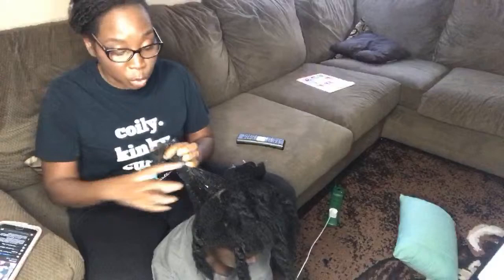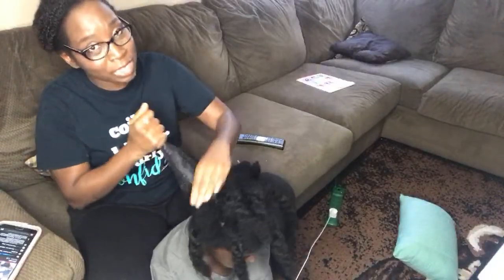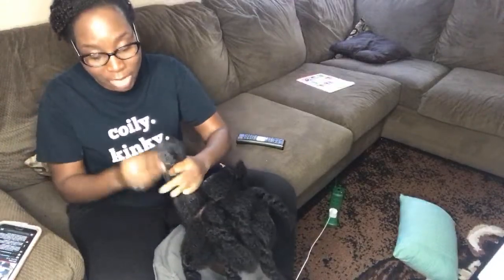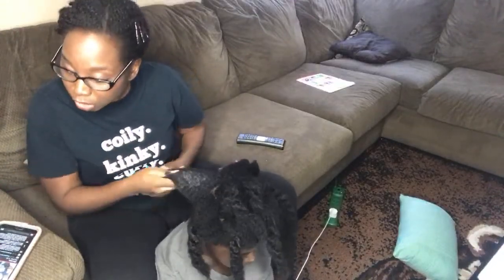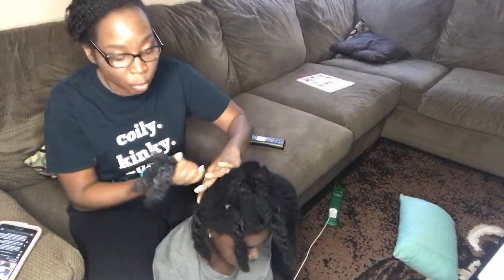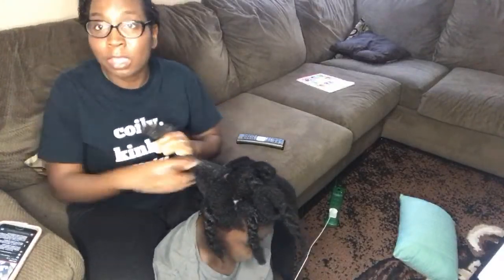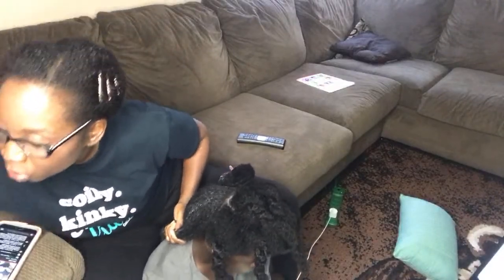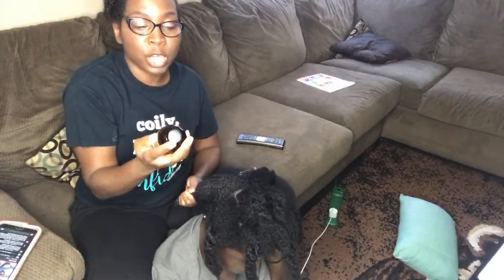A cute style you could do with edges: you could pretty much do any style, but when you are doing the style, try not to make it too tight on the edges. That's one thing you should do. And how do you restore your edges? For me, I like Jamaican Black Castor Oil. This is the Jamaican Black Castor Oil we use. It's called IQ Natural Jamaican Black Castor Oil.